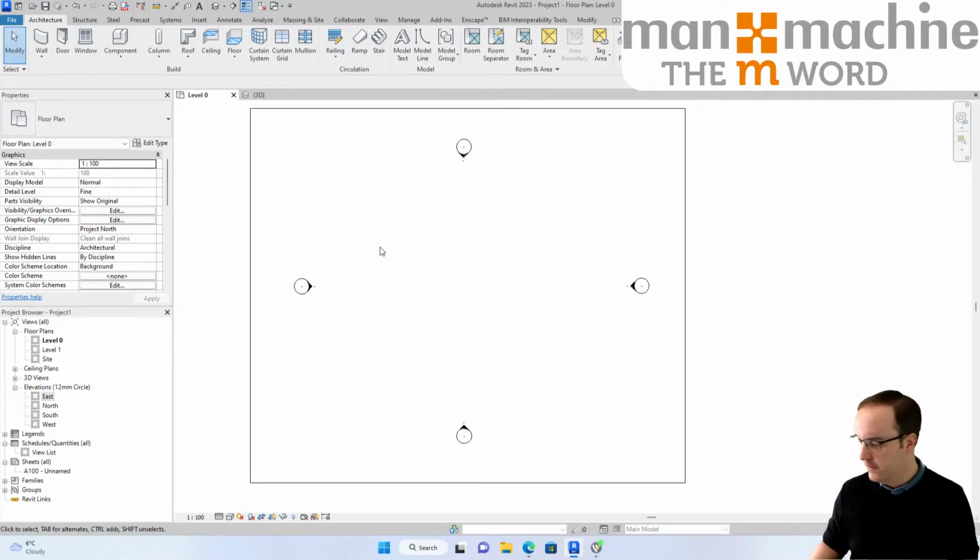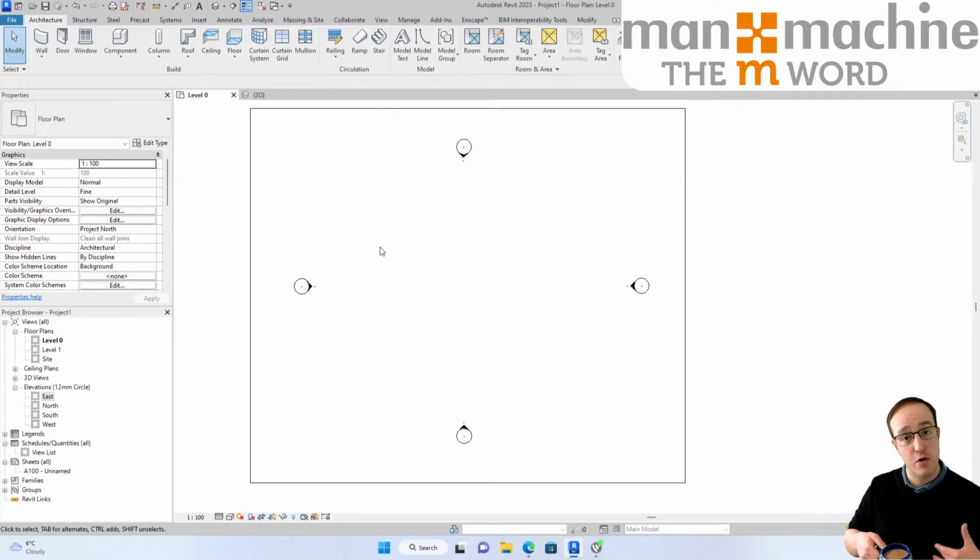What most of you will want to do is actually create your own designs, create your own geometry, much like you would if this was in AutoCAD, but then get it to generate 3D stairs based on that geometry.